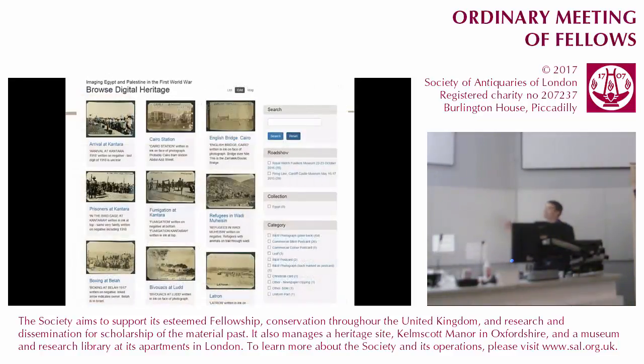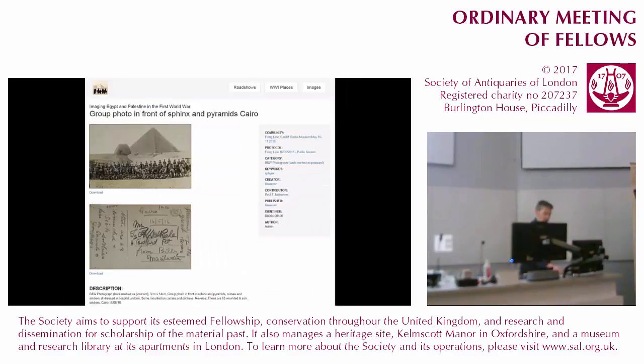And the people will then be able to search those images. Currently we only have about 125 images up there, but there's more going on almost on a daily basis. But people will be able to search those images on a range of different themes to do with the type of image, what the image is depicting, the donor, regiments and things like that, different forms of archaeology as well. And then access the information there.